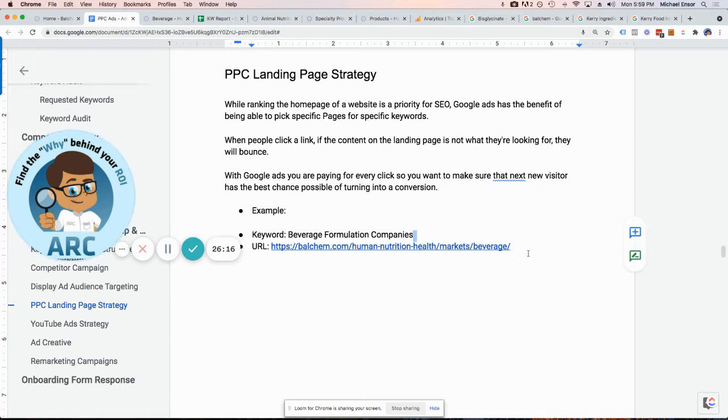So if someone searches for this, why would they click on this and want to stick around if the page was just our homepage versus the actual beverage page? That's really important because when it comes to Google Ads, you're paying for every click. It's not like organic where you can just optimize your site over time and try to rank your other pages, because you really want your homepage to rank first and foremost for searches when you're organic on a website. But with PPC, you can actually cherry pick the correct pages to send those specific searches to.